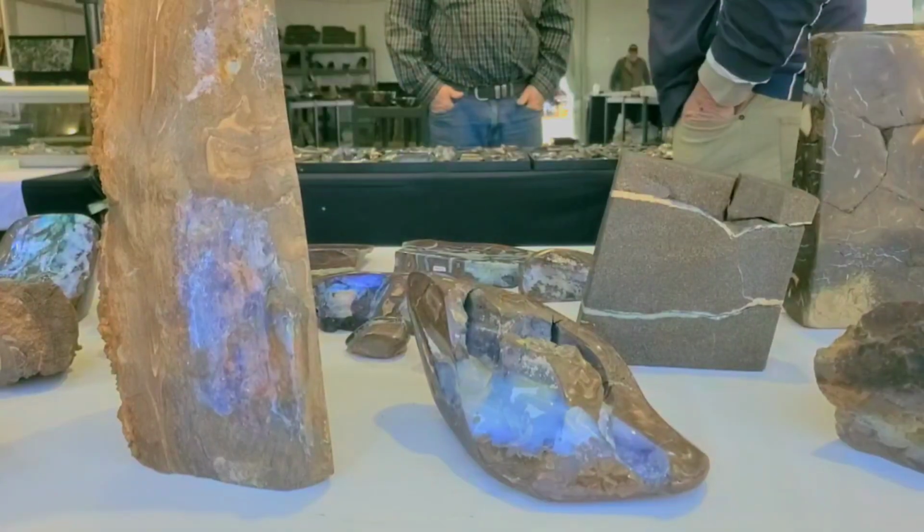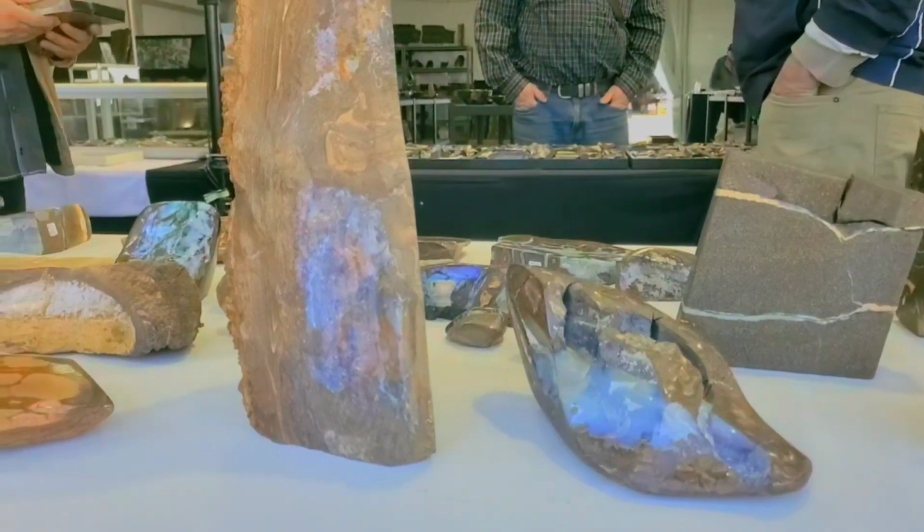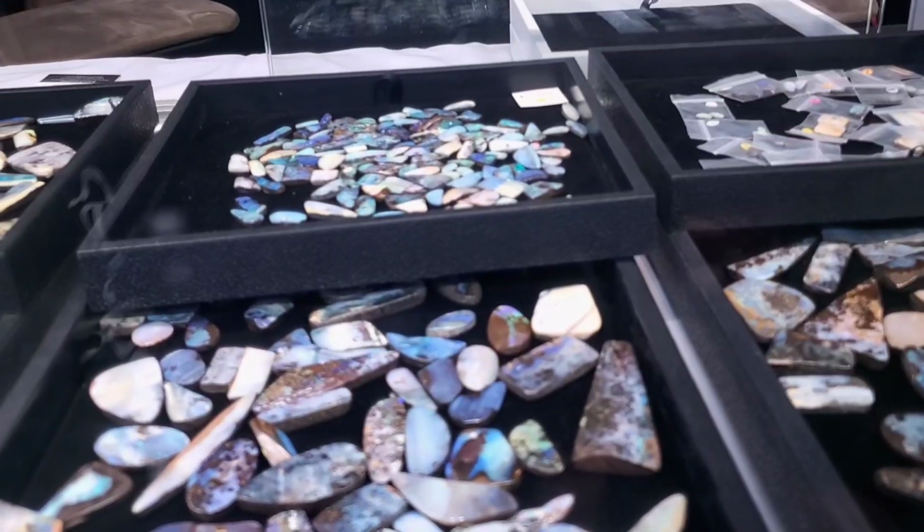Everything you're looking at along the tables, the rough, the specimens you see here, the lovely gemstones, and there's more over there around the corner, all have come from one part of the world. So it's all Boulder opal, and it only occurs in Australia and in a certain region in Australia called Queensland.